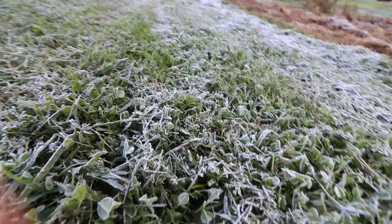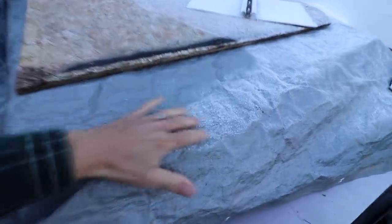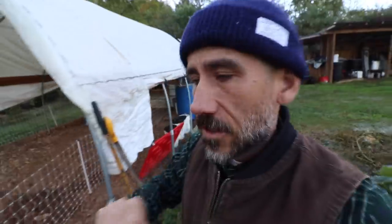Ooh-wee, we got our first frost last night. So it's getting chilly in the mornings. We almost gotta fire up that wood stove.